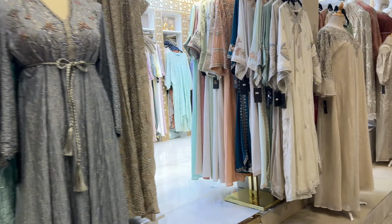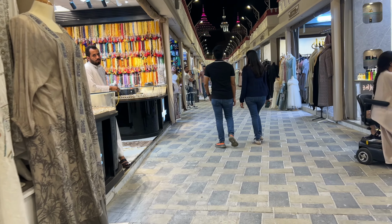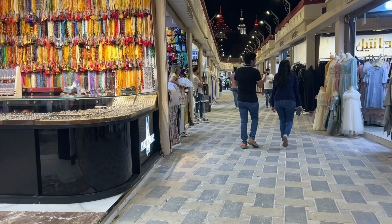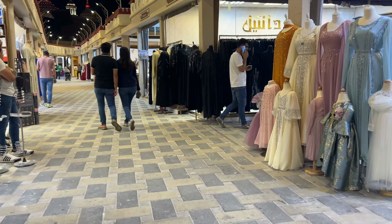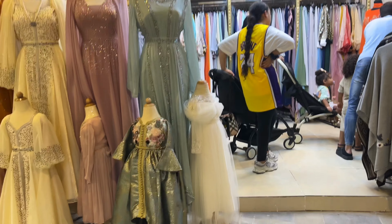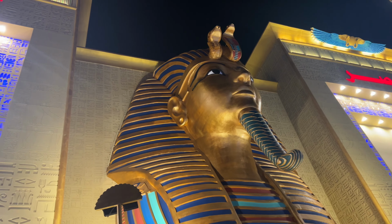I think this is Morocco now. I could be wrong, but either way, the stuff here was so beautiful. So many of the dresses were just so stunning. No, actually, looking at it properly, I think this is the Qatar section. I do wish I filmed the outside of it for you guys. But yeah, looking at the abayas, I think this is the Qatar or one of the UAE places. Look at these stunning black abayas.